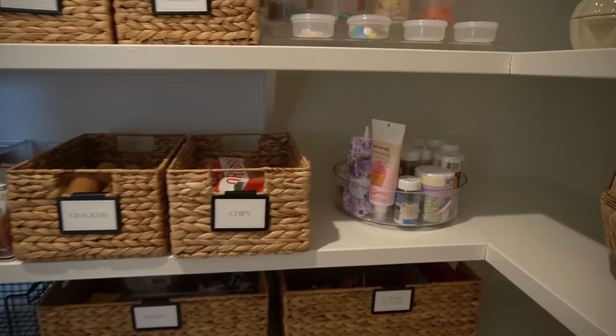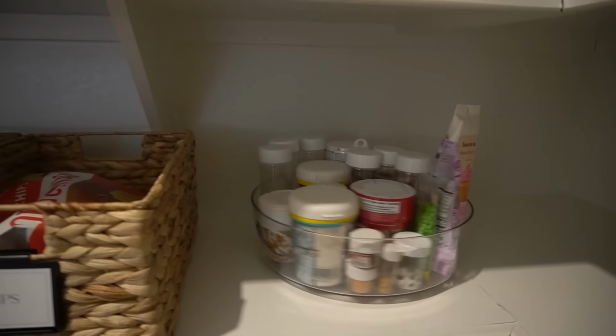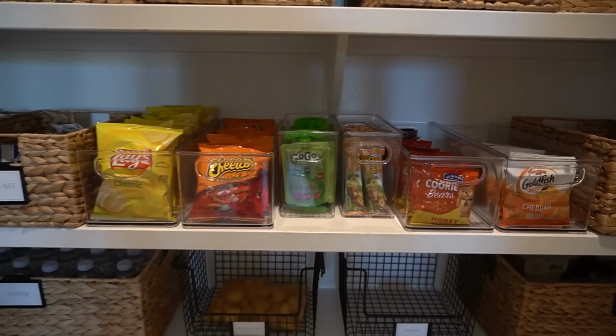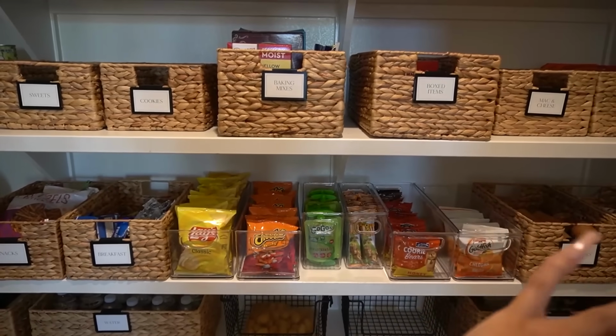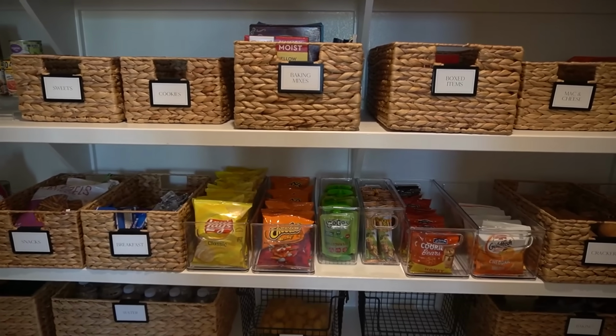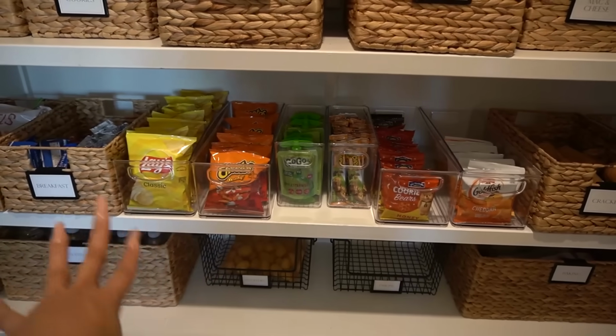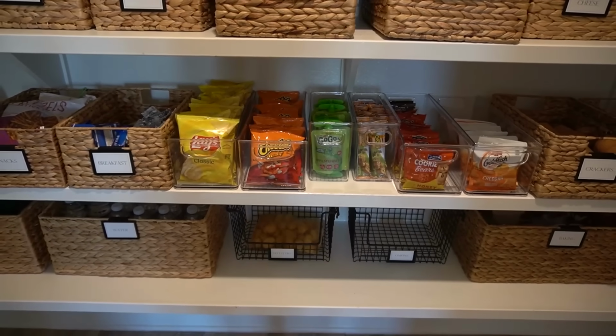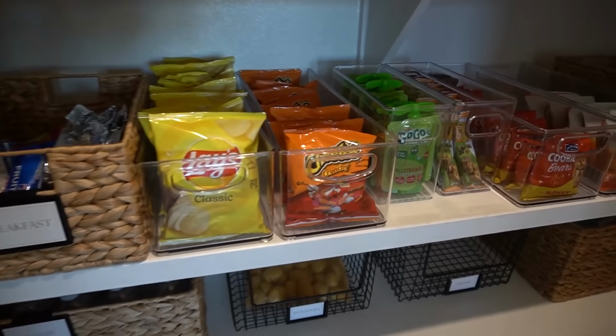And then this row, we've got a turntable of sprinkles, chips, crackers, and then all of the clear bins that are not labeled because these get changed out a lot. So it might be cookies, it might be goldfish, it might be chips, it might be something else. So I don't put labels on them because it always changes. And this is kind of like Ziya's section of the pantry, and she always likes to help organize it.